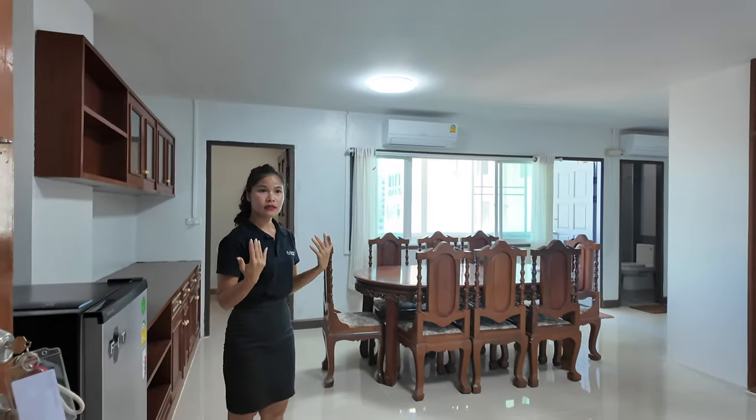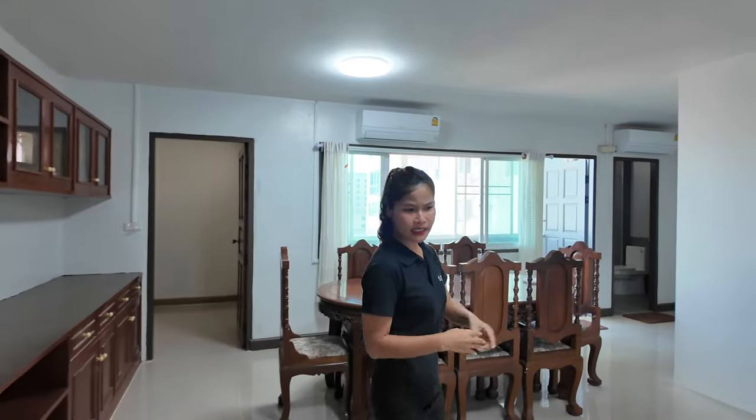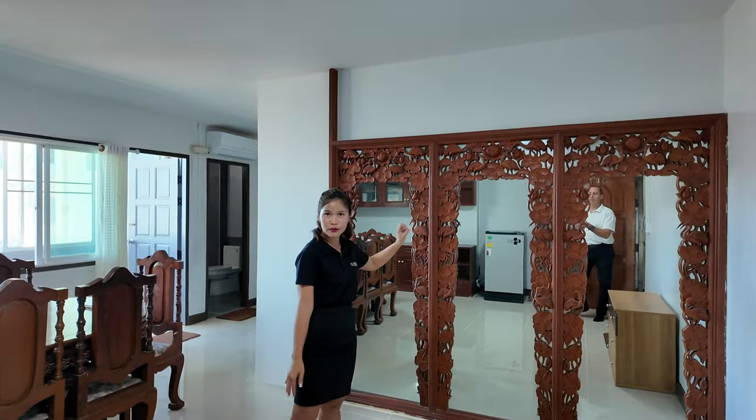Bigger than I expected. Okay. Yeah, that's right. 52.71 square meters. This is kind of an open living area. You can add a lovely sitting area here, like the television will be on this side, or the sofa will be L-shaped here, with the mirror here that makes the room look more spacious.